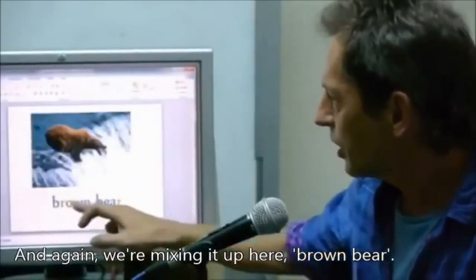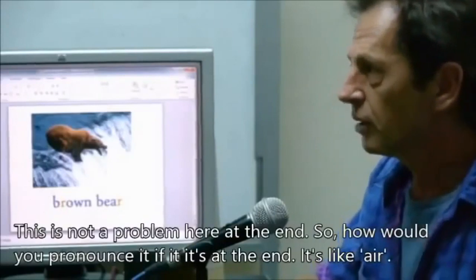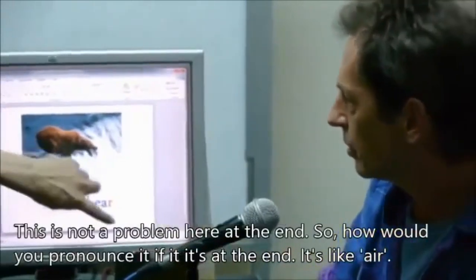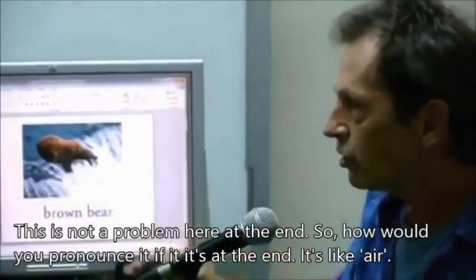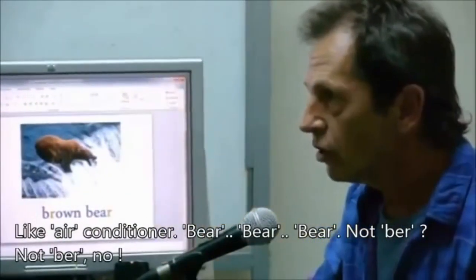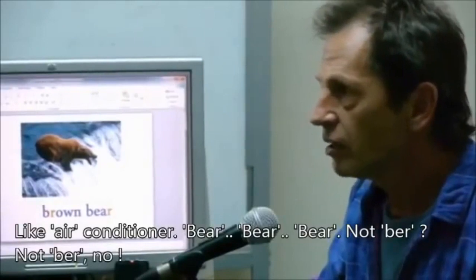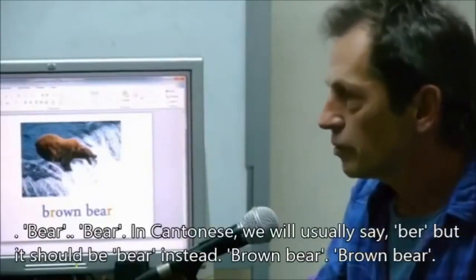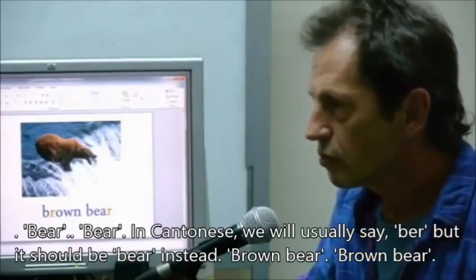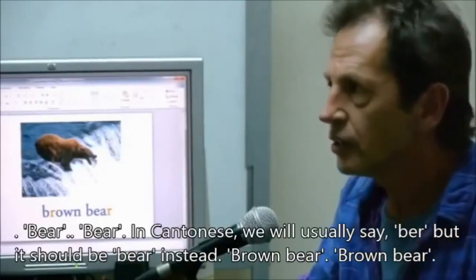And again, we're mixing up here. Brown bear. This is not a problem really at the end. So, how would you pronounce it? If it is at the end, that's like air, like air conditioner. In Cantonese, we'll usually say bear, but it should be bear instead. Brown bear.